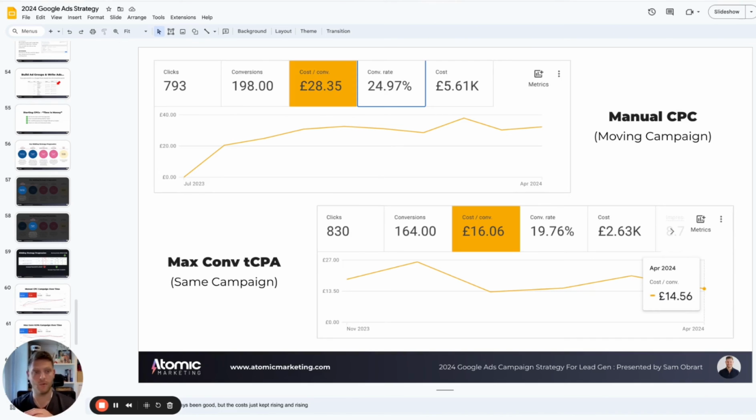Here's another example. You can see a manual CPC for a Packers and Movers campaign. From July 2023 through to April 24, the cost per conversion has steadily gone up and up and up. And then in that same campaign style, you can see we had that experiment running for maximize conversions with the target CPA. Our cost per lead has actually come down pretty significantly over this time period. So that's what we're seeing in terms of performance when comparing the two different bidding strategies.